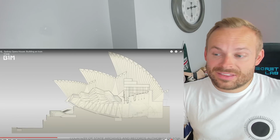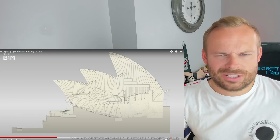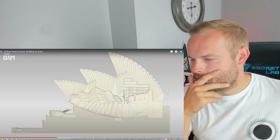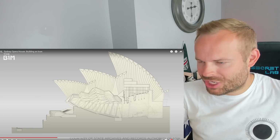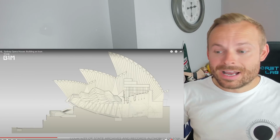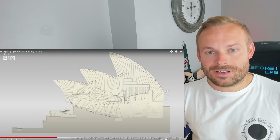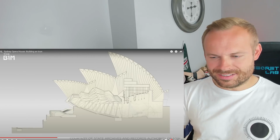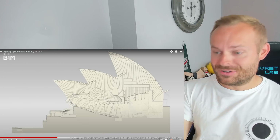It is actually making me think. Obviously, I know what the outside of the Sydney Opera House looks like, or at least roughly in my head. I wouldn't be able to tell you how many of these dome-like shapes there are, but I have no idea what it looks like inside. In my head, I have no image of what the Sydney Opera House looks like inside. That's interesting. I think I know what the Sydney Opera House is, but I have no idea what it looks like inside.